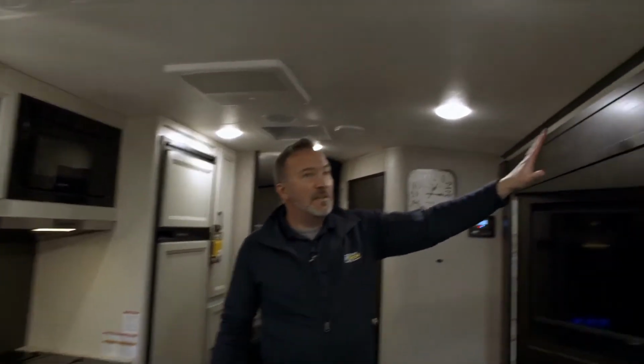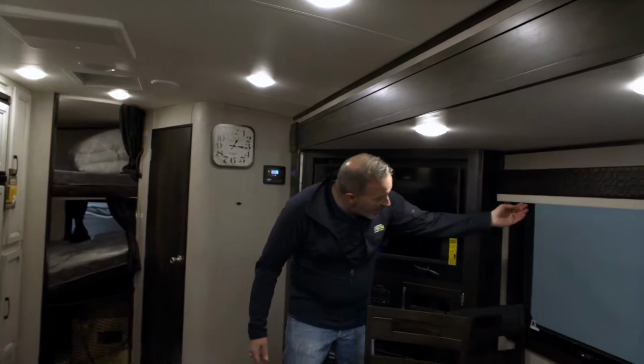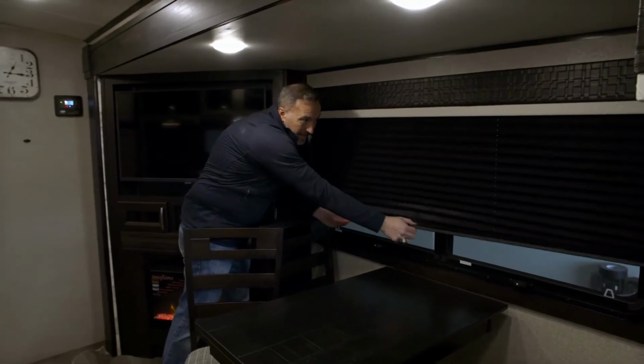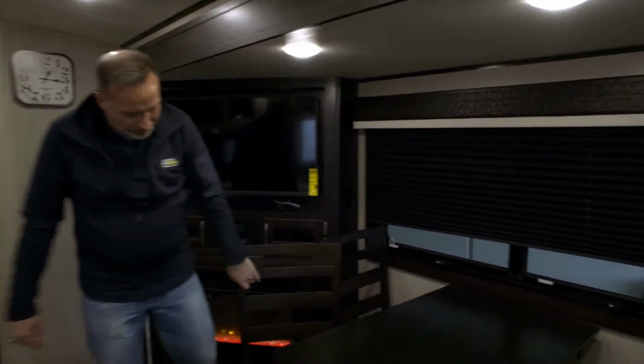So you get things like these beautiful wood inlays on the slide. You get the faux leather on the wood valances going around your panoramic windows, which are also reinforced by wood paneling around, which gives you additional support, and it just looks nice. It looks more like a cabin, so that when you pull the curtains down, it just kind of flows better when you have that wood accent around.